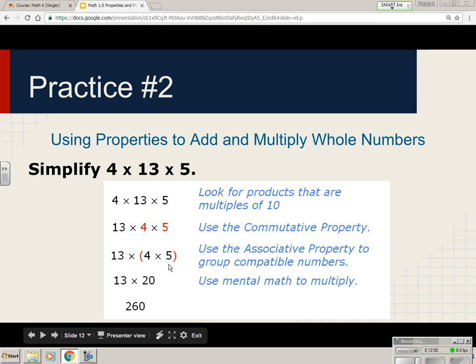Mental math, sometimes you got to write your steps down so you don't get lost, but it helps you to see that you're going to go a lot quicker. Now, you probably did a lot of this in your head already, but you're realizing there's a rule to this. This is called the associative property. Commutative property, I can reorder them, and associative property, I can put them into parentheses if it makes it easier.